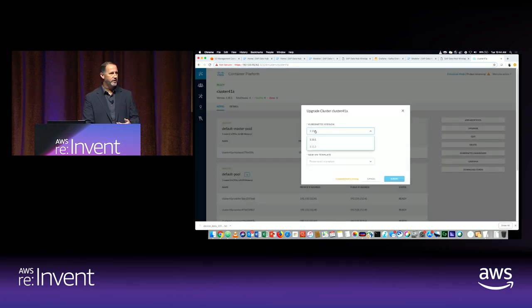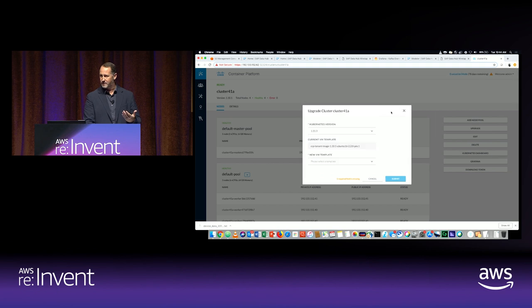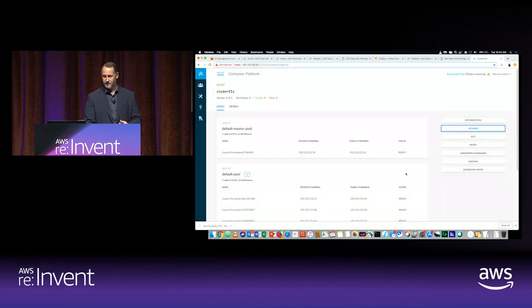This cluster was deployed as Kubernetes 1.10. Maybe that's the version that application vendor says they support. Later, they add support for 1.11. So by choosing, I want to upgrade this to 1.11, you see that we can actually choose the new template, the new operating system image that we provide. You can go ahead and actually upgrade. So this is the rolling lifecycle management of the nodes. Okay? So the same thing is also available for Amazon EKS. Okay, a couple other things.